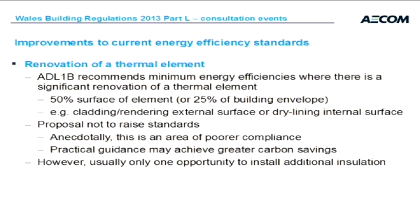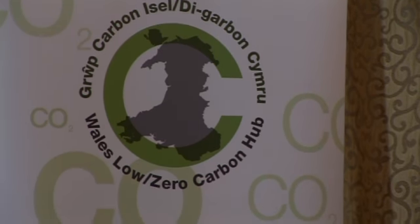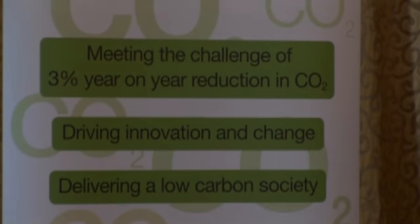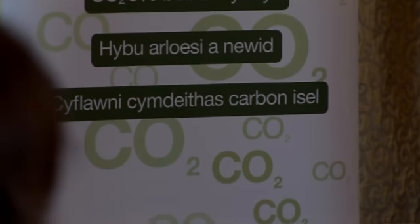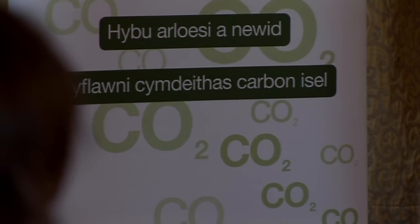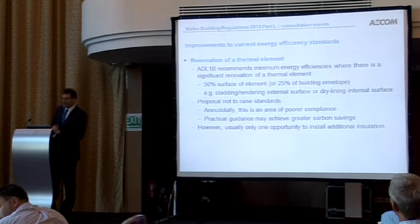ADL1B also talks about renovation of thermal elements. So when you have an existing building and you're renovating 50% of the surface or 25% of the building envelope, you need to improve the insulation standards. For example, if you're putting on cladding, rendering the external surface or dry lining. We're not proposing to change the standards here from 2010, and that's exactly the proposal in England as well.